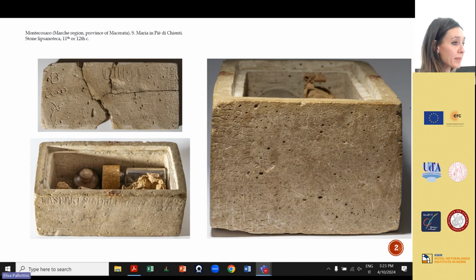So to begin with, it is important to point out that written reliquaries of all kinds are widely attested in Italy as elsewhere in both Western and Eastern Europe from the early Christian period and throughout the Middle Ages, and of course beyond.